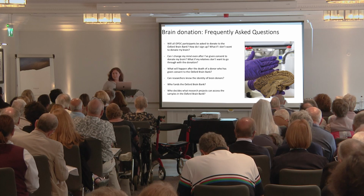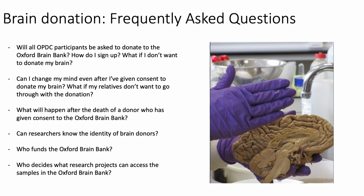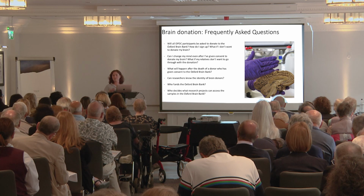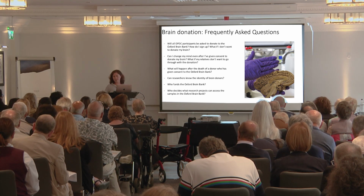That is quite an important point, because sometimes we do have people who give consent during life to brain donation, and they really want to do it, but they haven't discussed it with their relatives, and their relatives don't want that to happen. And if your relatives were to disagree with the donation, we wouldn't go ahead with it, even if you said that you wanted to do it. Because it's too much. We can't be fighting people for anyone's brains.